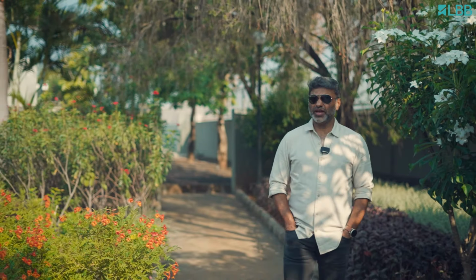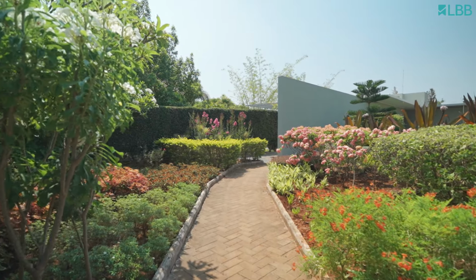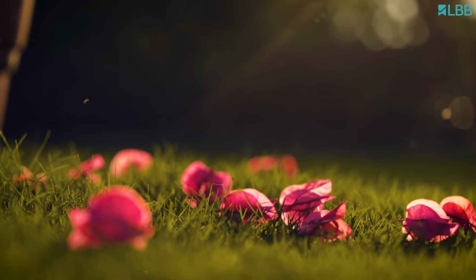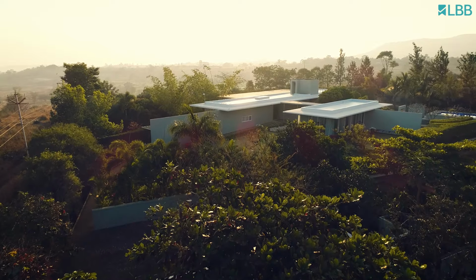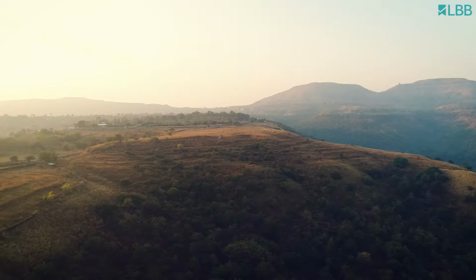This meandering walkway snakes through well-curated plantations and has a sprawling manicured lawn on one side. Rest assured, you always will have a few seasonal flowers to greet you here upon arrival. Asamanta is built on a 3-acre piece of land. The physical structure actually blends so well with the surrounding landscape that the landscape takes the front seat.